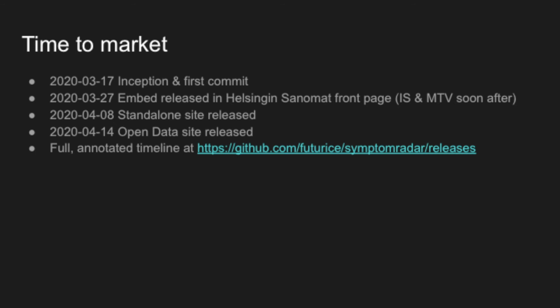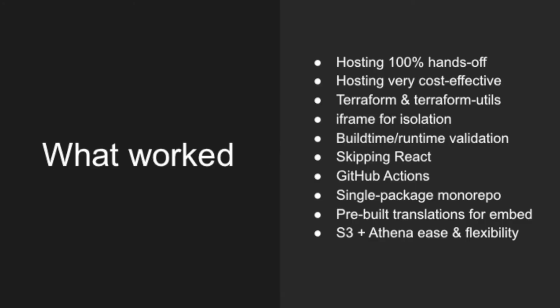So I'm kind of proud of our velocity there, getting the project off the ground. Now, of course, later, lots of great people joined us to help with the code. But yeah, in the beginning, it was just me and Lotta. And then at the end, looking back a bit on the project, what worked?